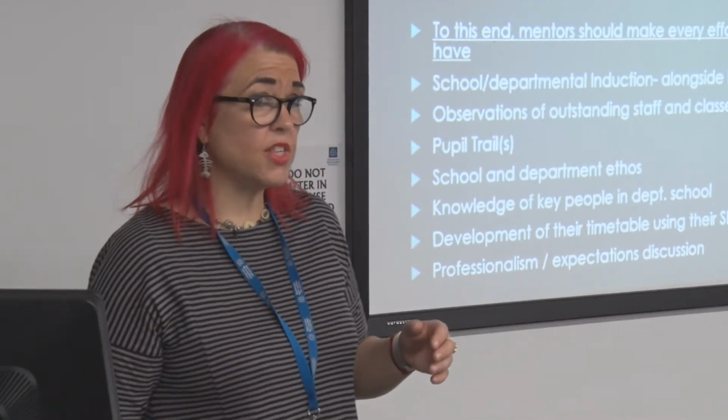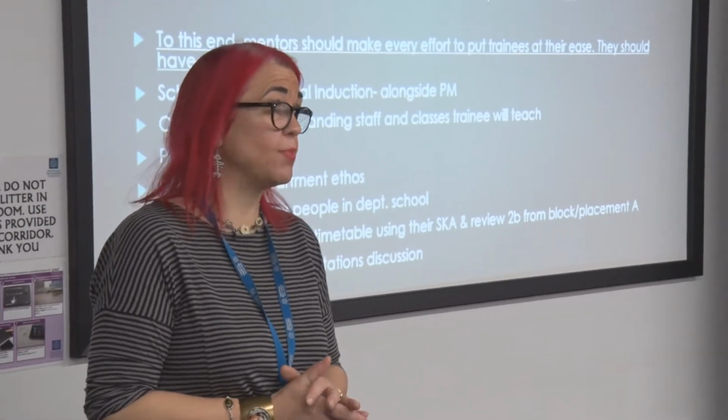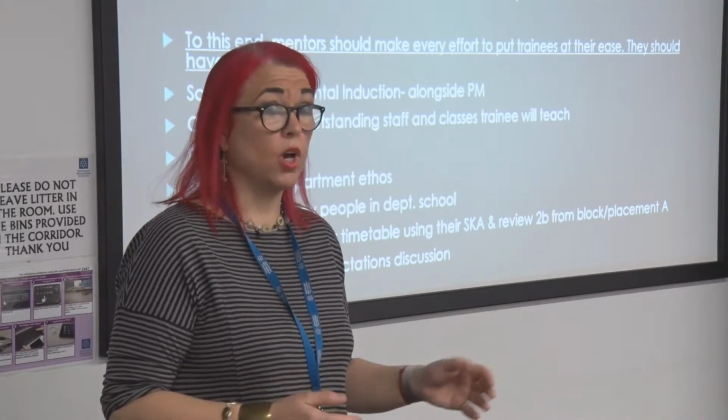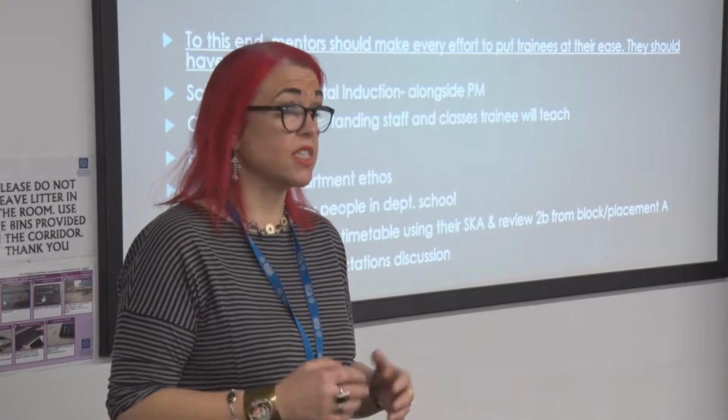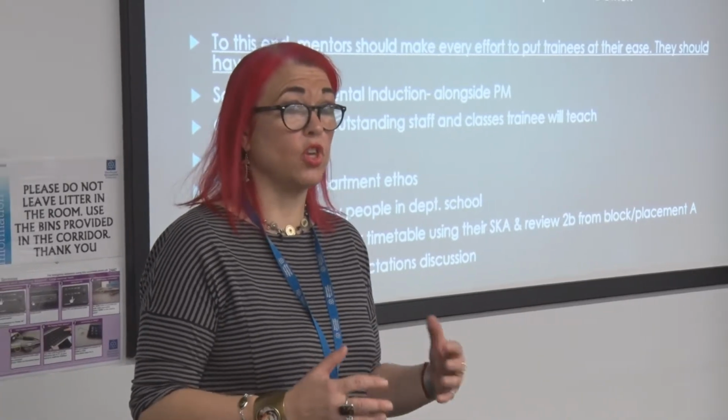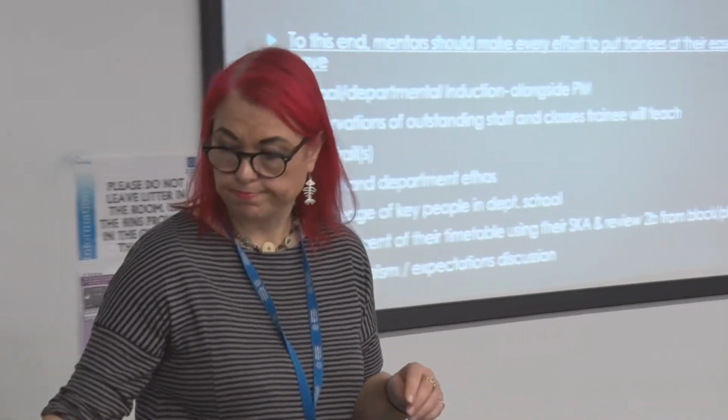One thing that they will need to know is where resources are kept in the department, and schemes of work. That's really important that students see the schemes of work the department have, and any resources that you would like the students to use as well.